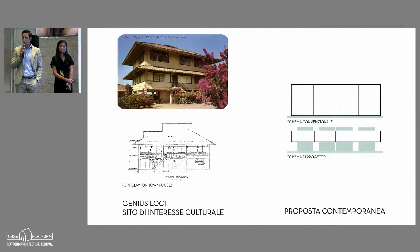So the main idea was to break the conventional scheme of townhouses that are made with solid blocks arranged vertically. And what we propose was an alternative and unconventional scheme based on horizontal volumes, solid blocks arranged horizontally. Thanks to the fact that we have the ground floor that is open and the first floor that is glazed, we have the impression that these solid volumes are almost suspended at the first floor, which is the night area.